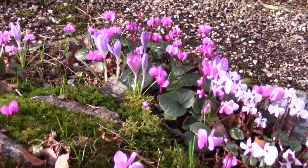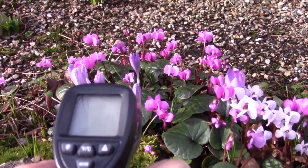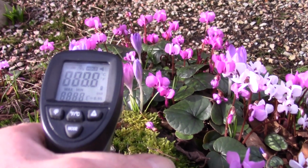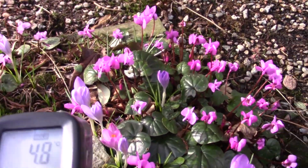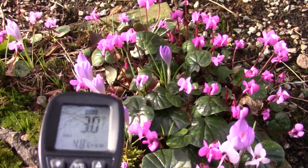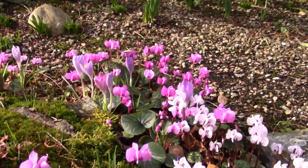And if I come up here, there's some more crocus. These are a bit more open, Crocus tommasinianus, so let's just get a reading here. It's just showing 4.8. Yep, so it's still too cold for the crocus to open properly.